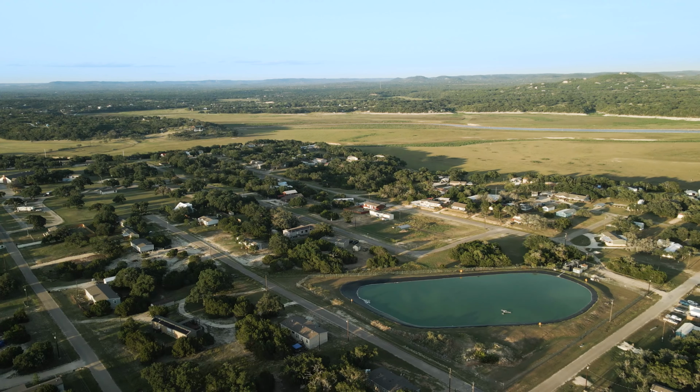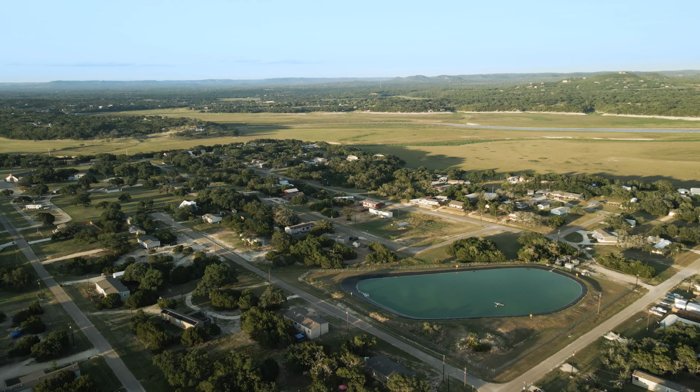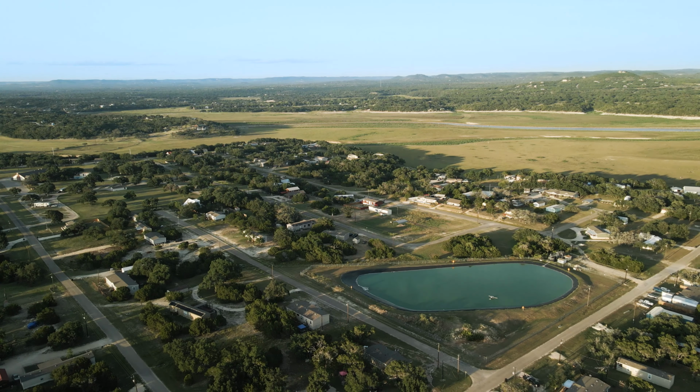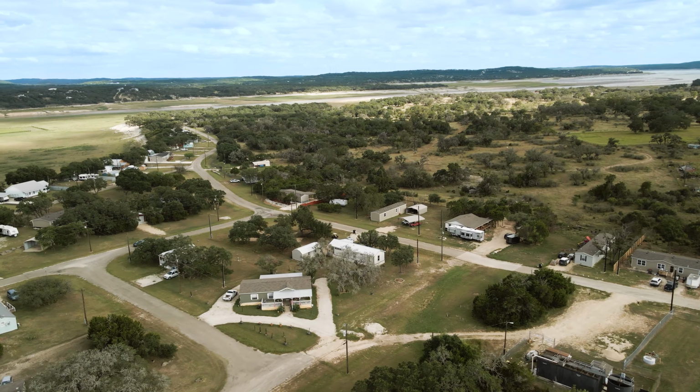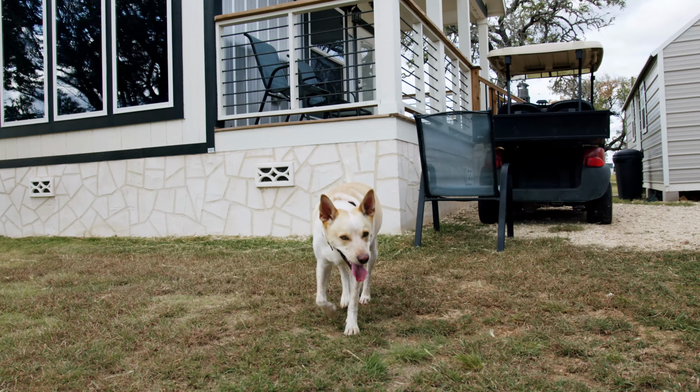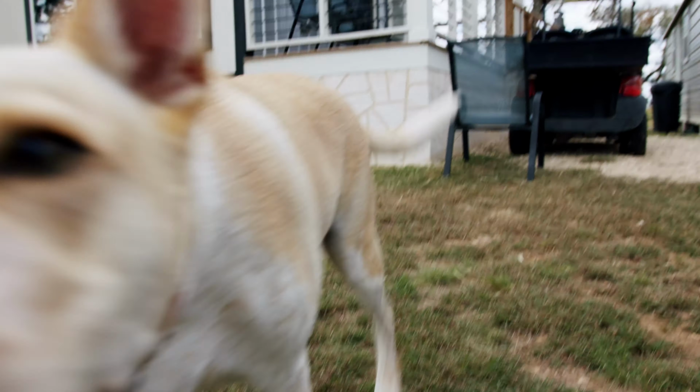We were trying to move back from West Texas, and Peter knew that we rode motorcycles and the hill country would be a good fit for us. And then I finally came out and just fell in love.